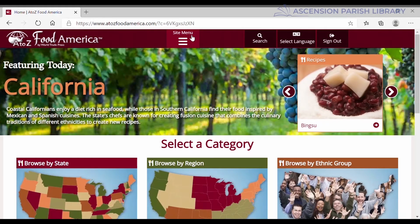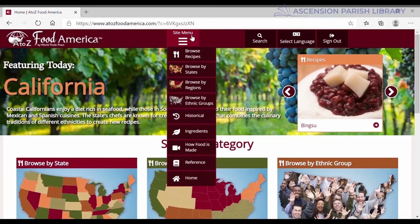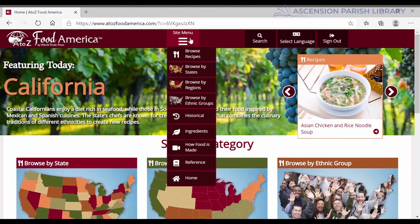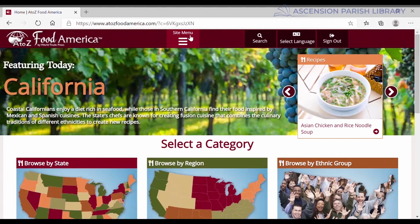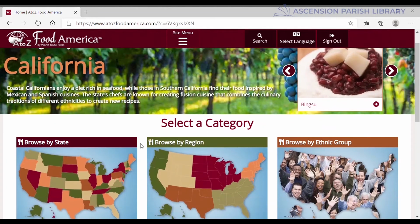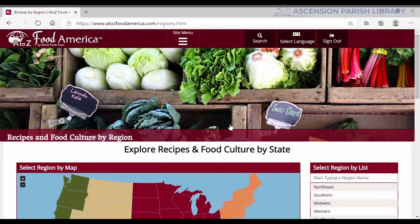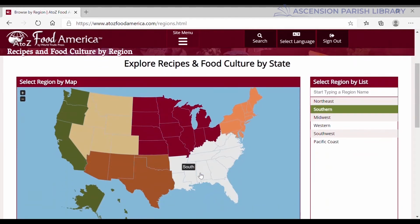You do have your site menu right off the bat, but mostly this site is navigated through browsing. Okay. Yes, it's a cooking site, but it's so much more, and it's a celebration of America and a celebration of culture, and it's a lot of fun. You browse by region. That's a really fun way to do it. Let's say we want to look at South and Southern food.